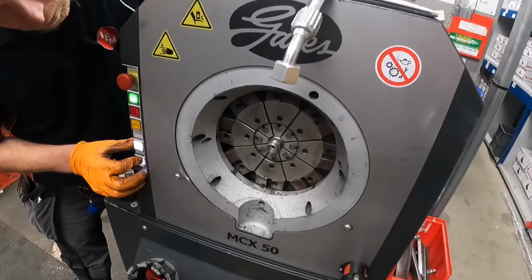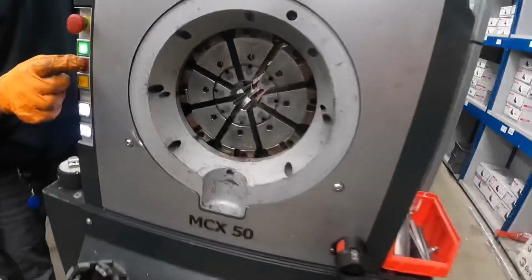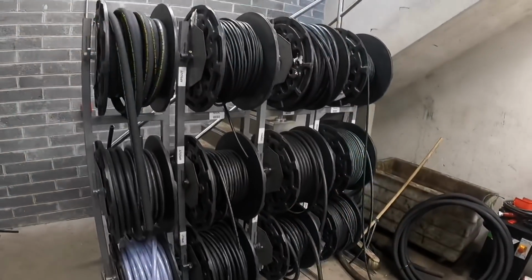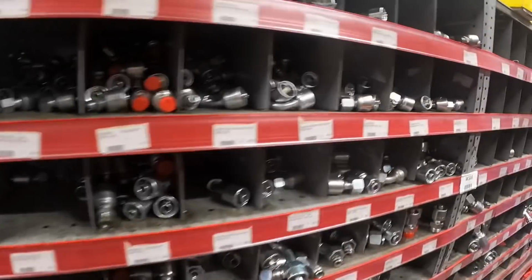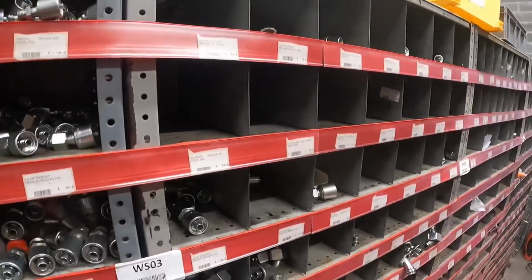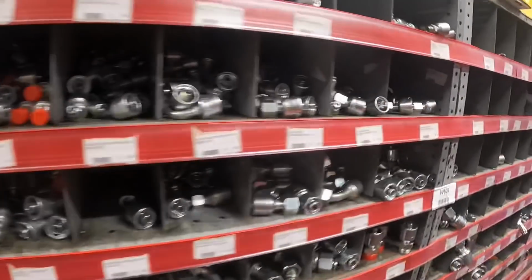The stock of stuff that they have is just unbelievable. It doesn't matter what size of hose that you need, they have it in stock. You can see here some of the ones that they have just in this area. And then fittings, no matter what size or shape fitting that you want or need, they more than likely have it. So after getting a whole tour of the facility, which was fantastic, I sat down with Niall, who I was dealing with, and we went through what I needed for the tractor.